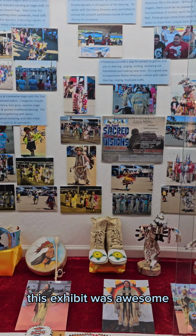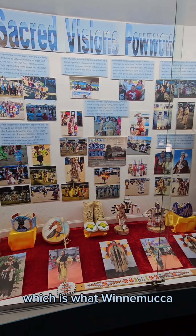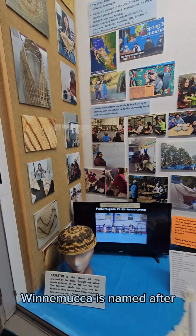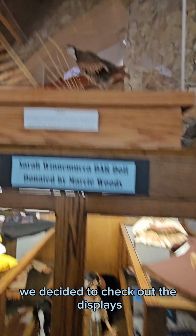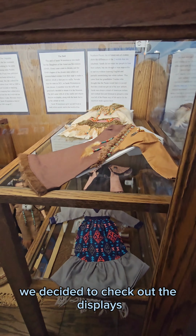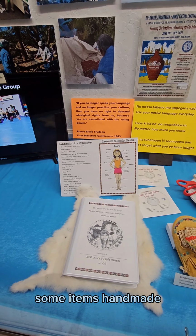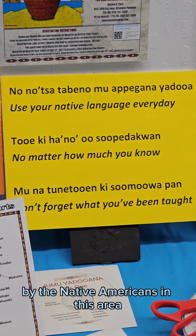This exhibit was awesome. It was about Sarah Winnemucca, who Winnemucca is named after. After exploring the museum for a little while longer, we decided to check out the displays that they have available to purchase some items handmade by the Native Americans in this area.